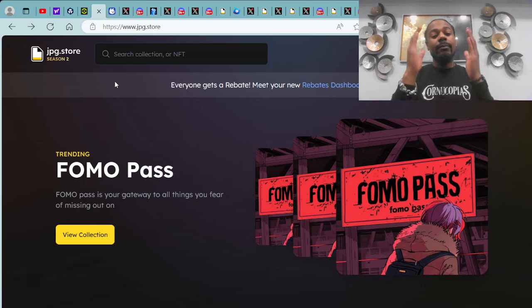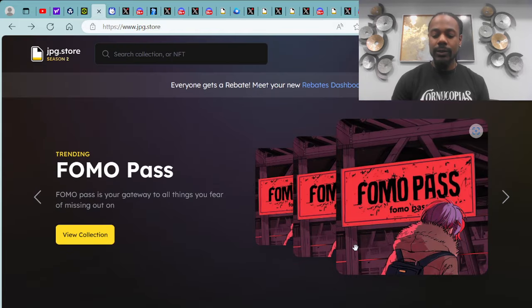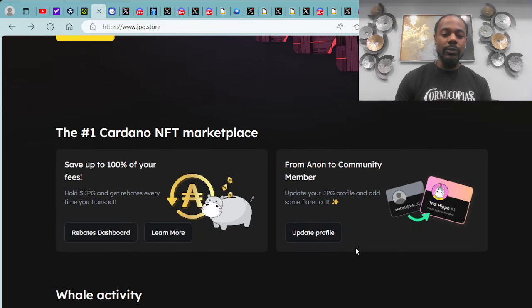And trending project, trending business, we have the FOMO Pass. FOMO Pass is your gateway to all things you fear of missing out on. Again, this is the trending project on the top of the screen being premiered here at the jpeg.store. I'm definitely digging the artwork on there. Definitely more of that anime vibe. Super dope stuff.